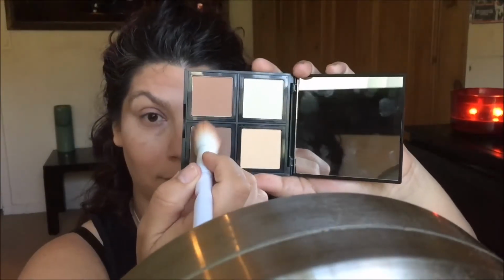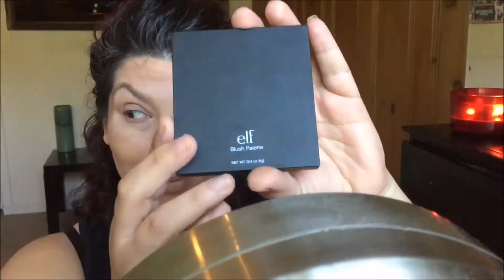And then getting back into the e.l.f. contour palette, guys, I'm taking the cool shade here and just contouring the heck out of my jawline. I gained some few pounds over the off season, so it's life.